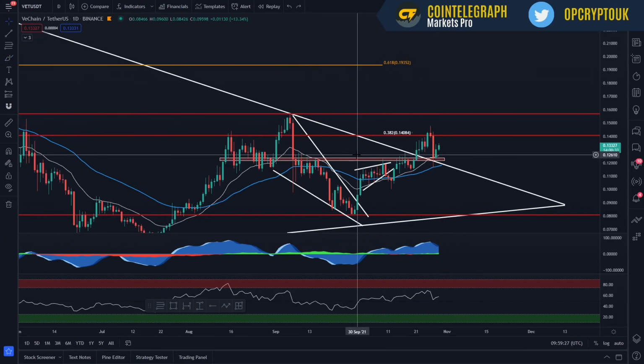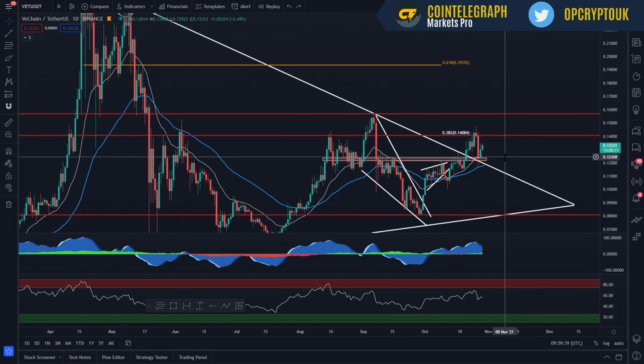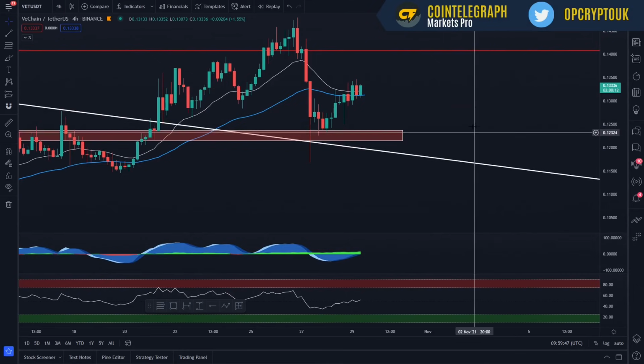I think Bitcoin, over the course of the next 2 to 3 weeks, is really going to start pushing. And I'm expecting about an 87 to 90k Bitcoin in November. With that, altcoins will start to rally and really push up. But let's have a look first with a little bit of a bearish scenario and just have a look at some areas we could target on Vechain if the market did allow.